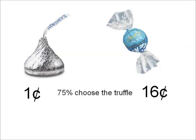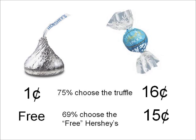For example, when offered a choice between a 1-cent Hershey's candy or a truffle for 16 cents, 75% choose the truffle. When offered a free Hershey's candy or a 15-cent truffle, 69% choose the Hershey's. Now in both situations, the difference between the Hershey's and the truffle is 15 cents. But as we can see, 15 cents is not always 15 cents. Free makes 15 cents worth less.